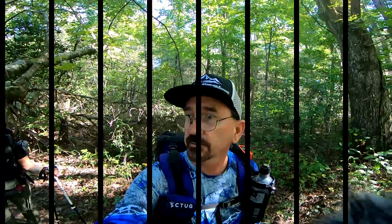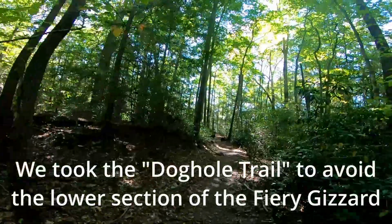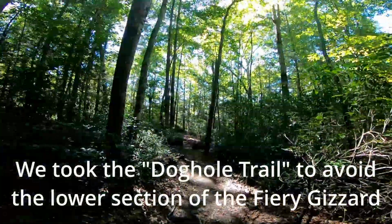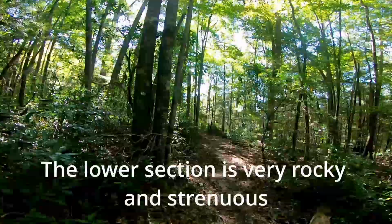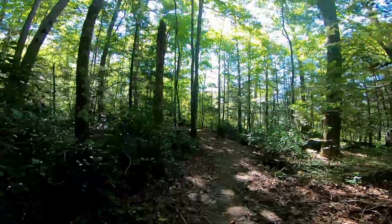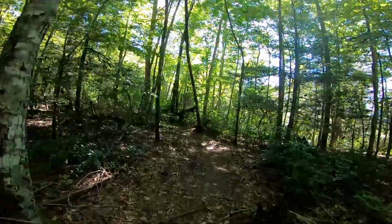Yep, it's awesome. So I'm going to show you part of the top part of the Dog Hole Trail here. It's been real nice once we got up the rocky steep area. It's been pretty level, some gentle ups and downs, but not a lot of roots and rocks or anything. It's real nice back here, real pretty, back in the woods. So yeah, this section's real nice and easy.